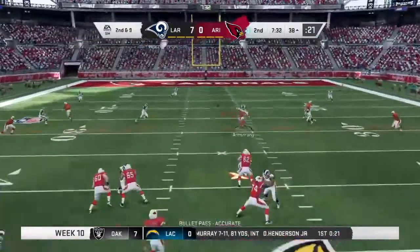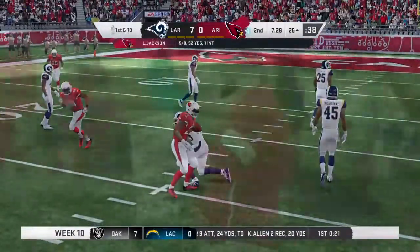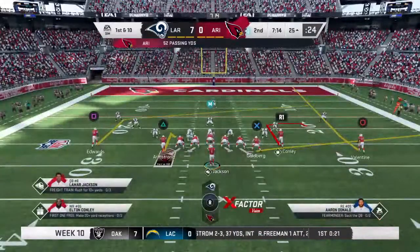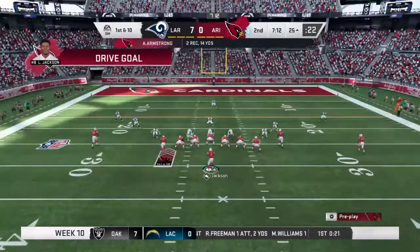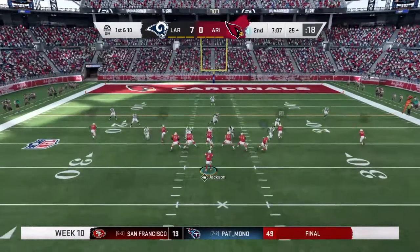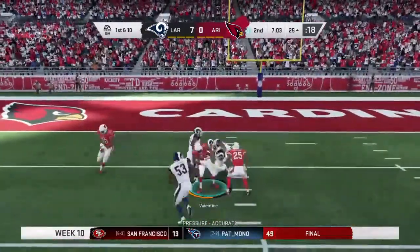Throwing again on 2nd down. Jackson got his man complete over the middle. That's Armstrong. He's already proven to be a factor in the running game on this drive. Now he gets involved in the passing game. I think what we're seeing here is the modern version of workhorse in the NFL, being able to run it and catch it with equal proficiency.